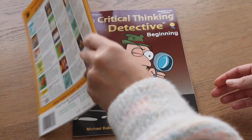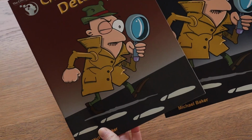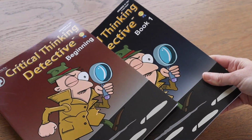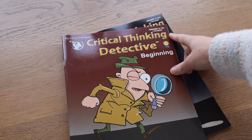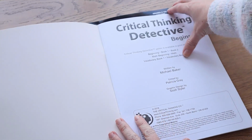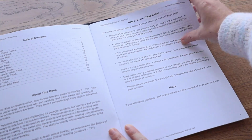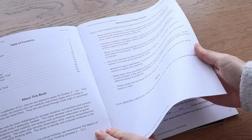So that's book 1. I've done it actually back to front. This is the beginning. So you've got beginning here, and you've got book 1. So beginning is for grades 3 to 12. So this is a grade lower. This is probably what I will start my son with. He's in 4th grade, but I feel like this would probably be good to introduce him.